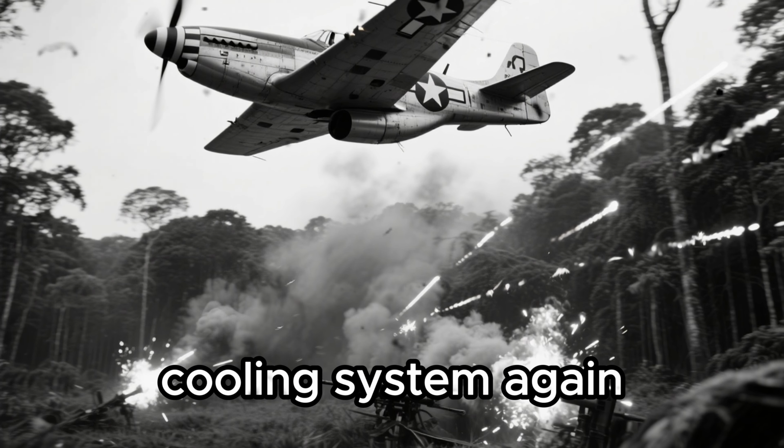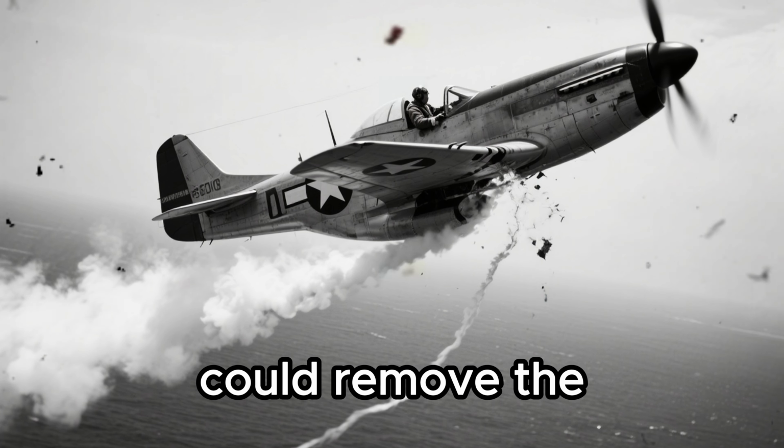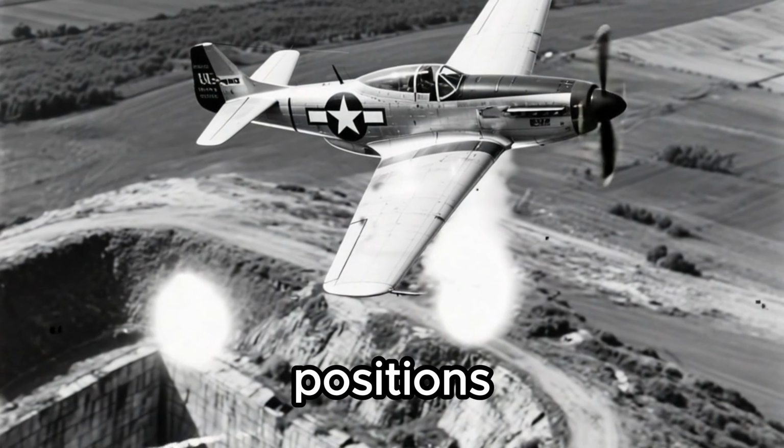Vulnerability of the cooling system again proved critical during ground fire. A single hit could remove the aircraft from combat without major structural damage. This forced pilots to avoid extended attacks on fortified positions.